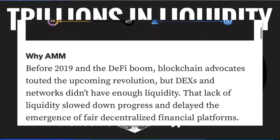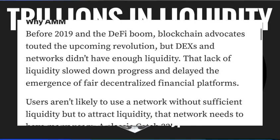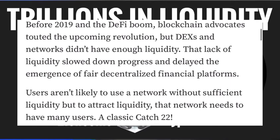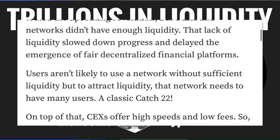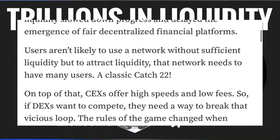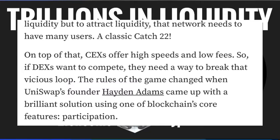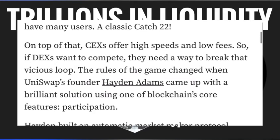Why AMM? Before 2019, the DeFi boom, blockchain advocates touted that up-and-coming revolution, but DEXs and networks didn't have enough liquidity. The lack of liquidity slowed down progress and delayed the emergence of fair decentralized financial platforms. Users aren't likely to use a network without sufficient liquidity, but to attract liquidity, the network needs to have many users, a classic catch-22 scenario. On top of that, centralized exchanges offer high speed and low fees. So if DEXs want to compete, they need a way to break that vicious loop.